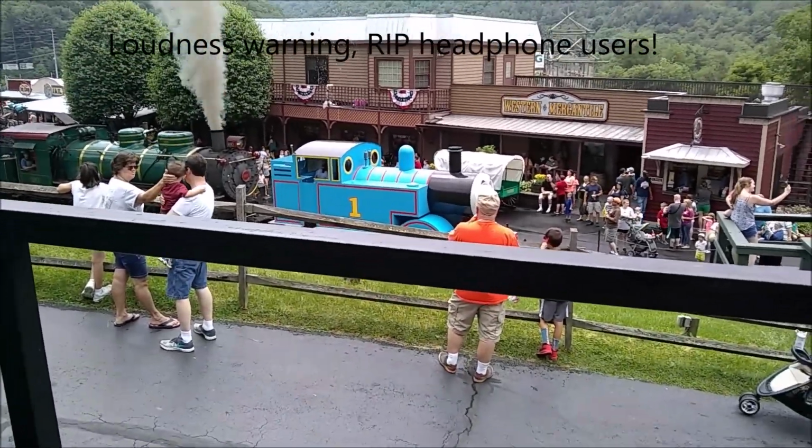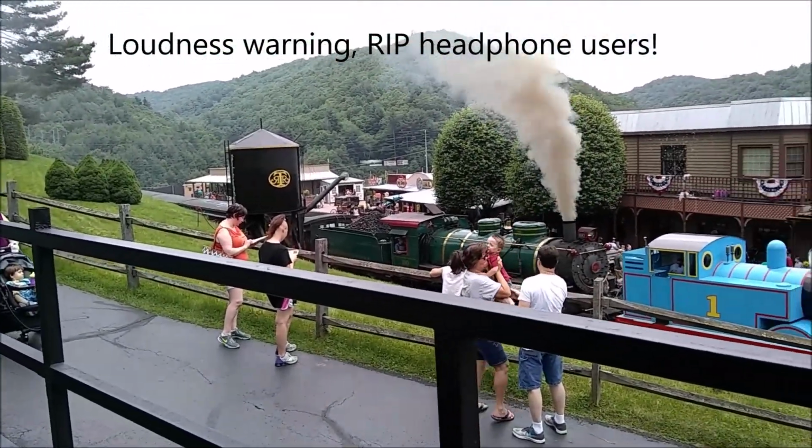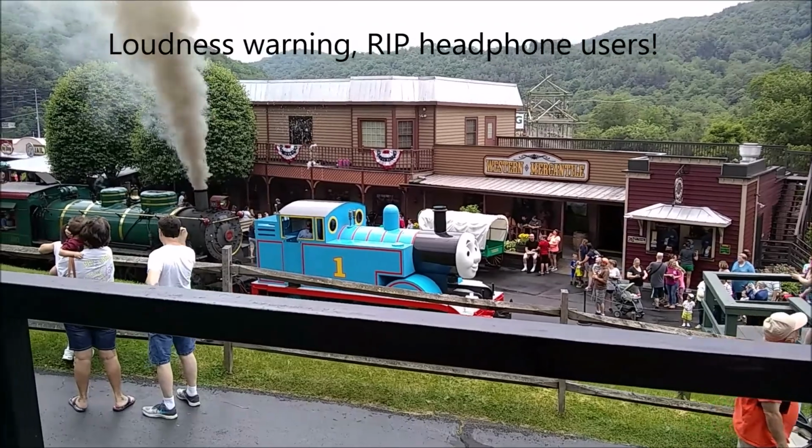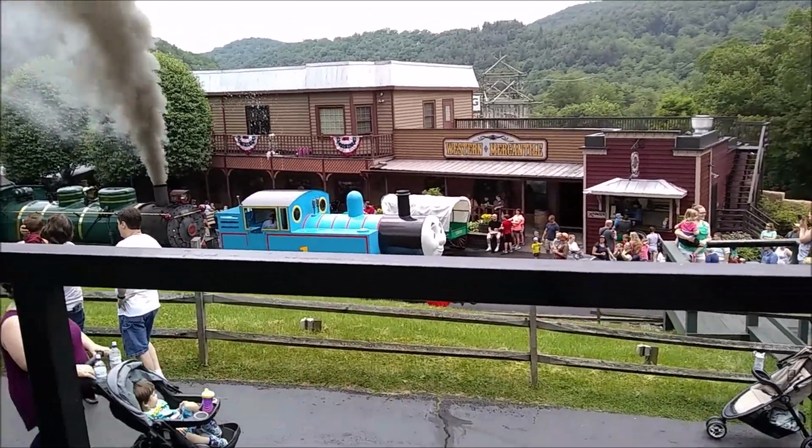Thomas is about to take off. Smoke's blowing. He's got like 5 passenger cars. And it talks and its eyes move. Creepy. I don't even know if y'all can hear me though.